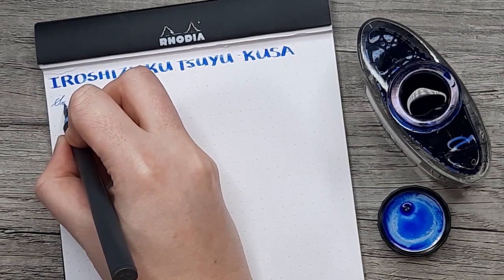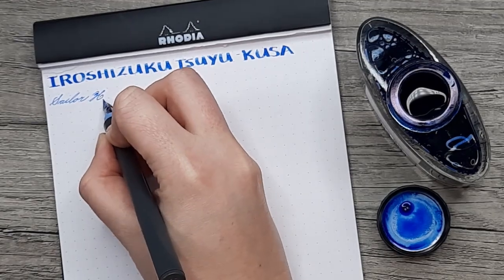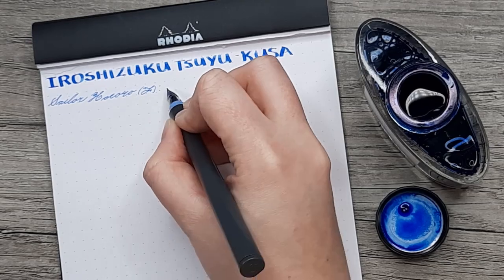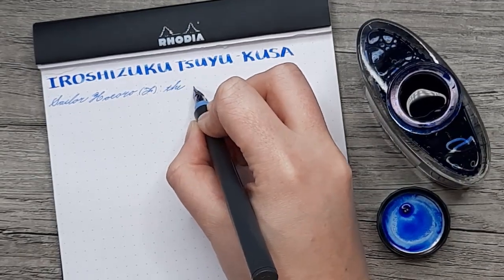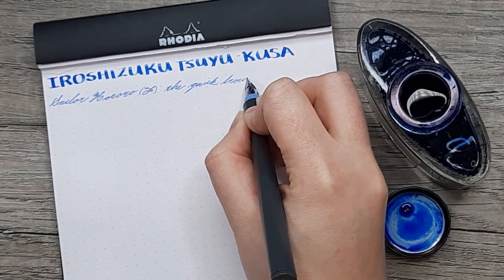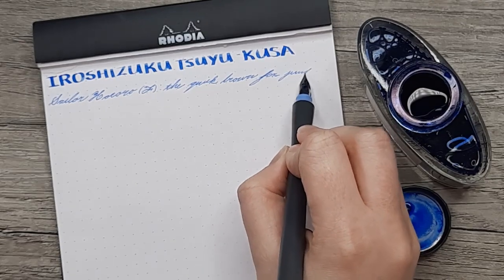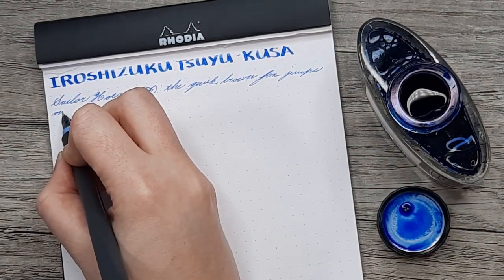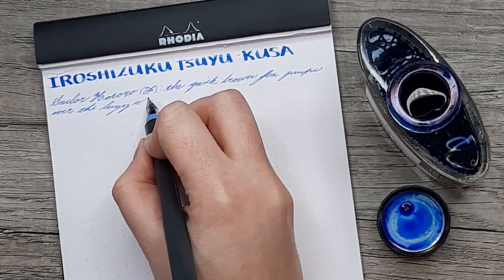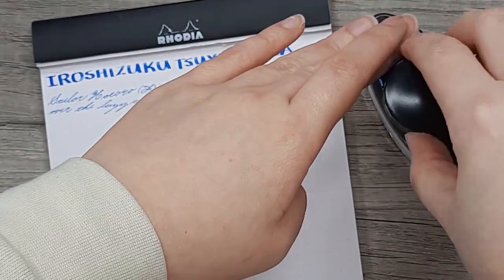I do think it's unique among Iroshizuku's blues, and that a lot of people would really like it, especially people who are worried about readability, because it has that softness to it. It's very easy on the eyes. So I like it a great deal more than I expected to. But that being said, this definitely has the most replacements in inks, so if you don't catch this before it's gone, I don't think you'll be suffering too much for it, because there are quite a few similar inks.